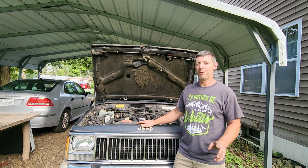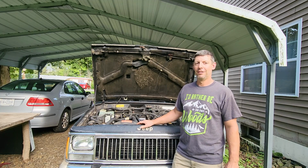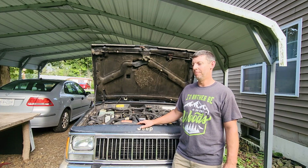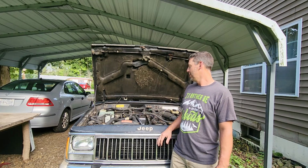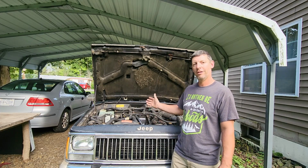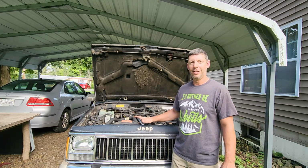My first thing that I was worried about was a blown head gasket, just because I know they do that too. But thankfully, with a new hose, some coolant, some oil, and that new switch, I think we're back to ready to hit the woods.